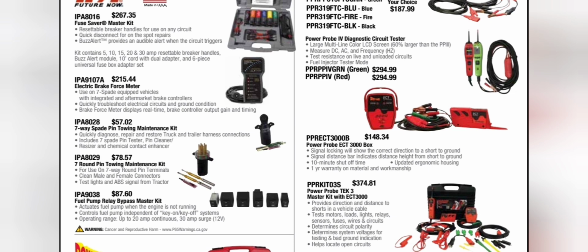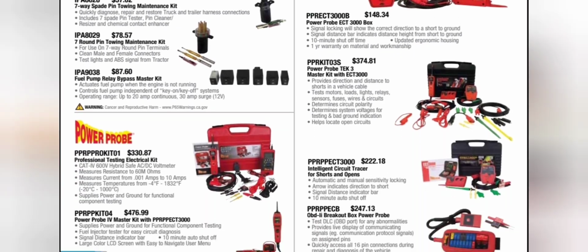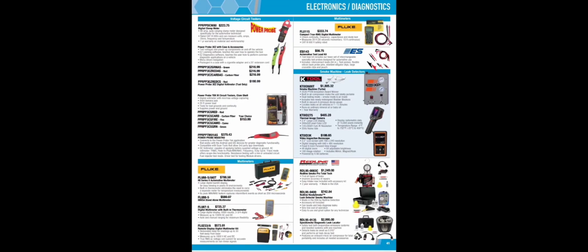$87.60 for the fuel pump bypass kit. IPA stuff is extremely overpriced here. $267.35 for the Master Fuse Saver. I'm pretty sure I paid $160 off Amazon for that. Man, I can't wait to get to some Lyle and Gearwrench stuff here. So let's move right through here and see what we can find out.